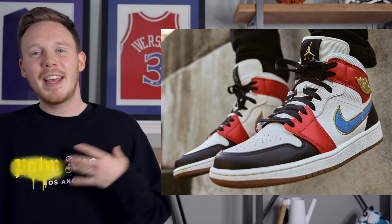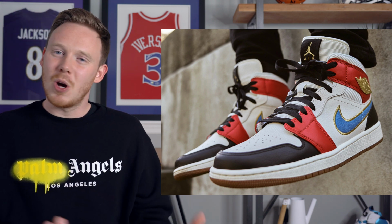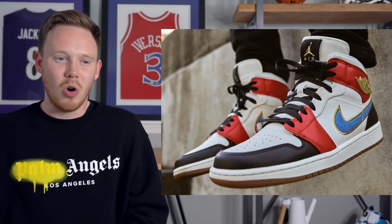But my personal favorite detail is actually the gum outsole, because you really just don't see a lot of gum outsoles in Jordan 1s, and they always look really good.